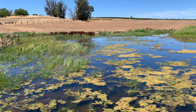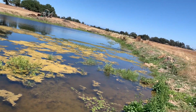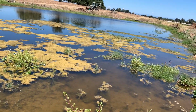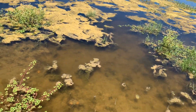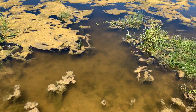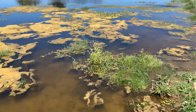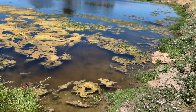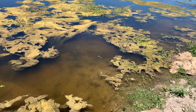Tapered like this. I should have just used our ag pumps to fill it completely up, and I probably wouldn't have 90% of the primrose that's out here. But good water clarity here in the shallows and in the deep. It's maybe 30 inches. There's some more little schools of bass in there.